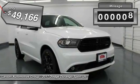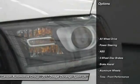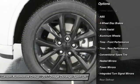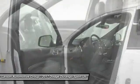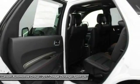This vehicle has less than 100 miles. Here are some of this vehicle's great options: stability control, traction control, anti-lock braking system, remote engine start, keyless entry, power passenger seat, navigation system, backup camera, all-wheel drive, power lift gate.